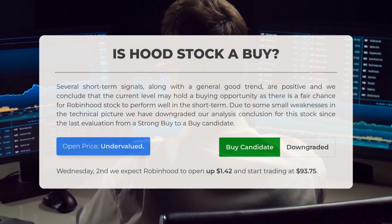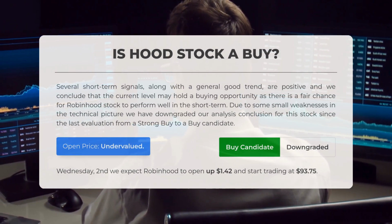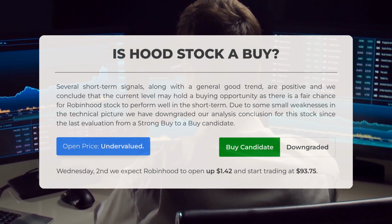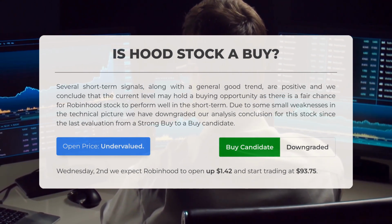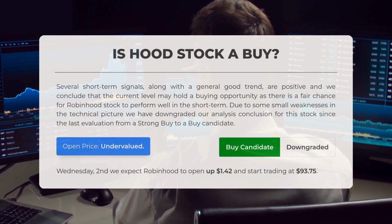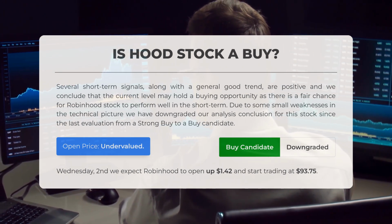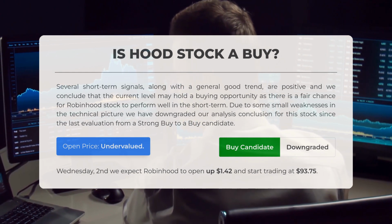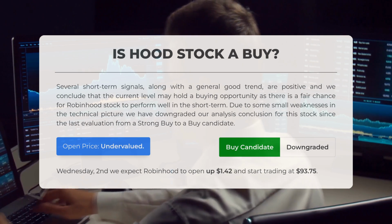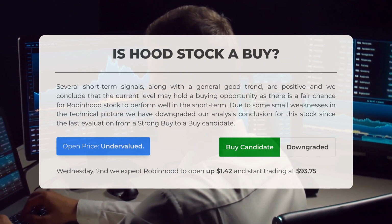Is Robinhood stock a good buy? Several short-term signals, combined with an overall positive trend, suggest that the current level may present a buying opportunity, as there is a reasonable chance for Robinhood stock to perform well in the short term. However, due to some minor weaknesses in the technical analysis, we have adjusted our conclusion for this stock from a strong buy to a buy candidate since our last evaluation.